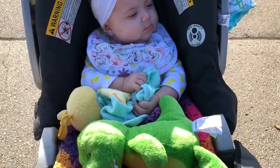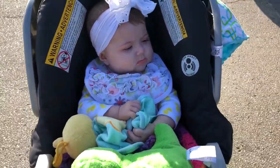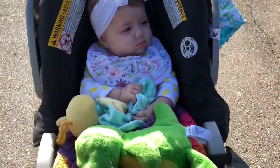So we just got to JCPenney, which has a Sephora in there, so we're just gonna pick up my foundation really quick. Although I would like to look around and see all of the fantastic things that they have out for the holiday season. Look at this baby with the button nose. She's so freaking cute.